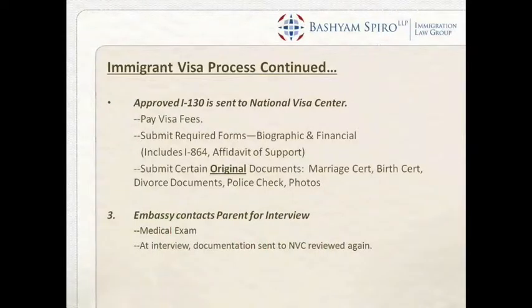The second step, and it doesn't have a 2 there, it just has a bullet point, but it is supposed to be a number 2, is that the I-130 petition is approved, and then it's sent to the National Visa Center. The National Visa Center is sort of the go-between office between the U.S. CIS here in the U.S. and the U.S. Embassy that ultimately is going to be interviewing your parent.